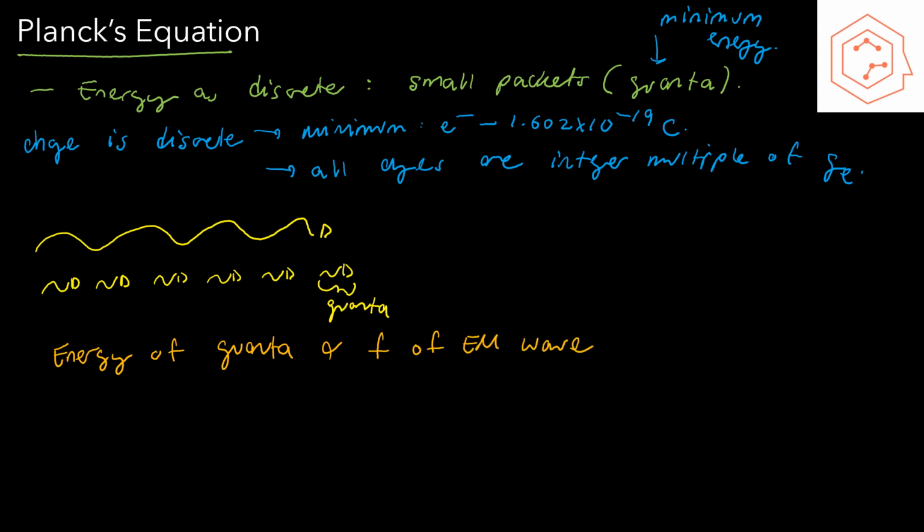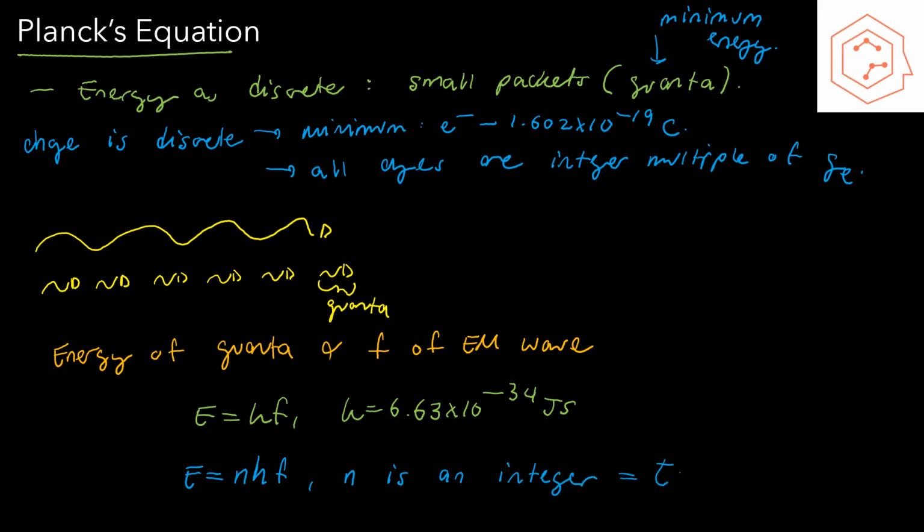This is shown through Planck's equation, where E is equal to hf, where h is Planck's constant, or 6.63 times 10 to the negative 34 joule seconds, and f is the frequency of the wave. Of course, f is in hertz, or reciprocal seconds, or 1 over s, so h times f is joule seconds times 1 over s, and your final answer for energy is going to be in joules. All Planck is saying is that the energy of a wave has to be an integer multiple of the minimum energy, or the energy of a quanta, so nhf, where n is an integer. So it's either 0, 1, 2, up to some whole number.